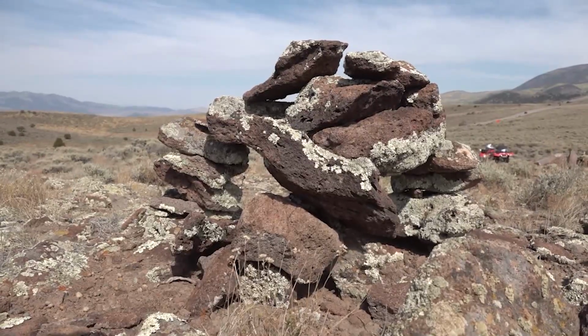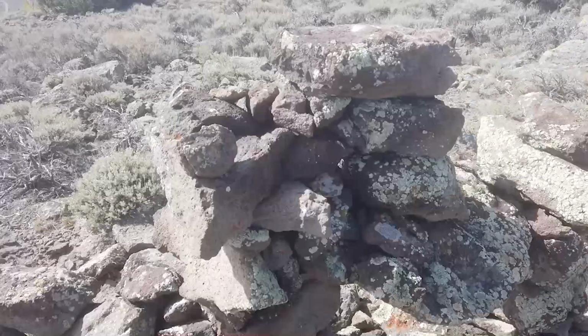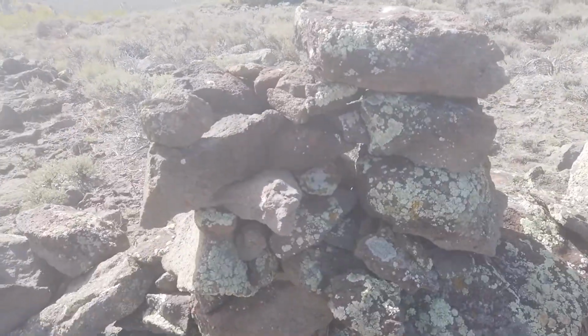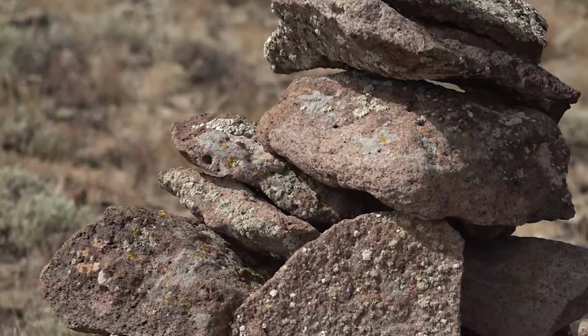And sheep herders don't have a lot to do. But with his spare time during the day, he took up stacking rocks. And he made hundreds of rock monuments throughout the Fish Lake area down to the west to Cairns, Utah. And these monuments, most of them are still standing today.